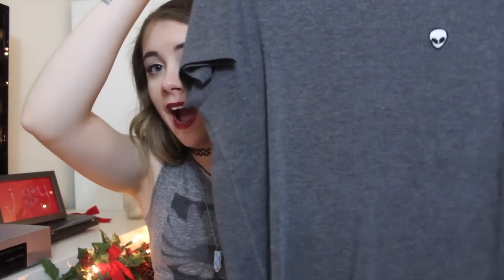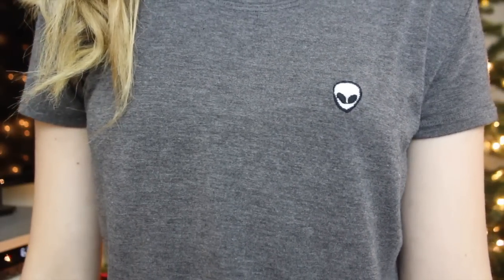The next thing I got from Brandy was this t-shirt, and I am loving this so, so much. It is the softest material ever. I mean, it's amazing. It just feels so nice when you're wearing it. I absolutely love it. It's basically just a plain gray tee. It has a little patch here with a little alien on it, which I thought was a cute, simple little detail to have thrown on there. Like I said, basically just a basic tee, but I love it, and I'm really into grays and darker colors right now, so this is great for the look that I've been going for recently.